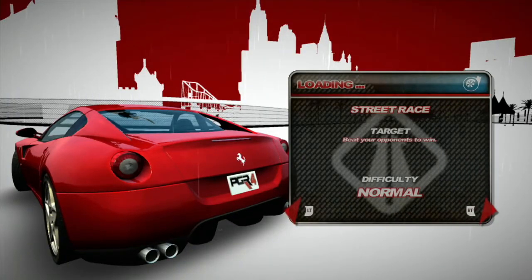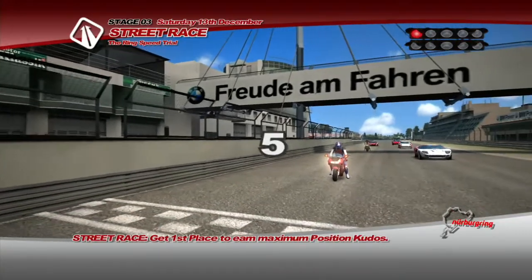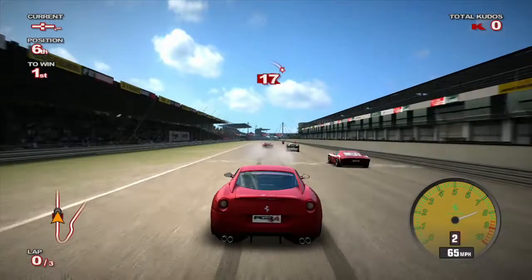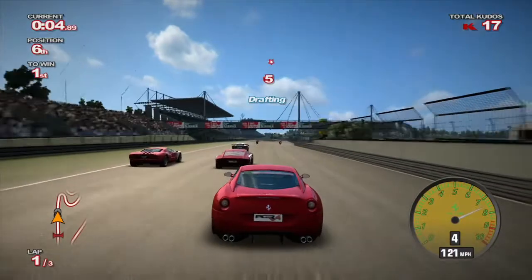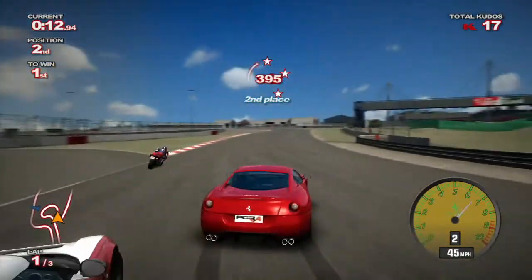And onto the final stage, we got a street race. Gosh, I'm tired. Right, let's do this. Burnout. We've got to get first place to get that max kudos position. Right. Cheeky corner cut there.